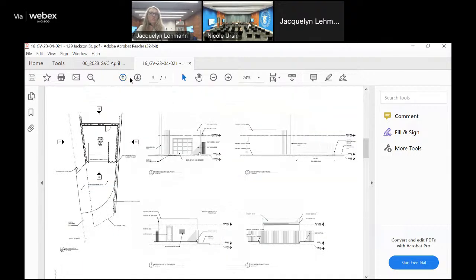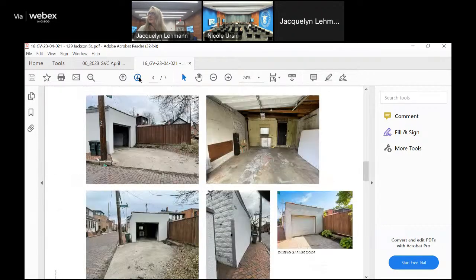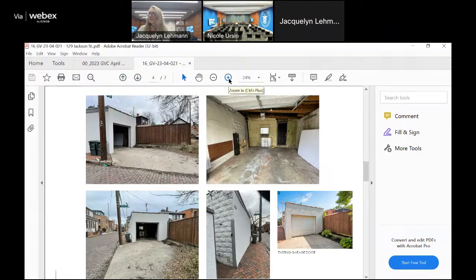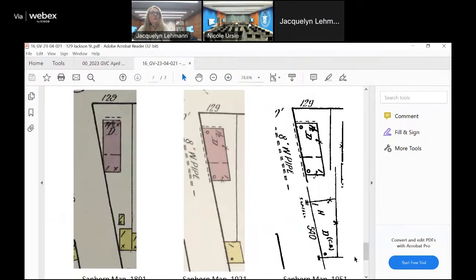Anything else to add? So I believe that the way the addition works, because of that wedge shape, if we were to keep the existing garage door, I'm not sure it would still work. We can study it. I think the shift occurred so that you could still pull a car in there. Looking at the Sanborn from '51, it looks like that extended to the property line, the whole thing, if I read that correctly, whereas now it's kind of cut short.